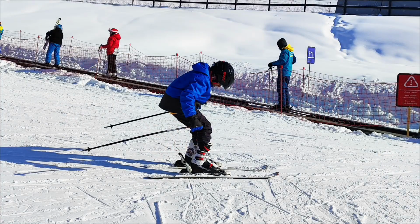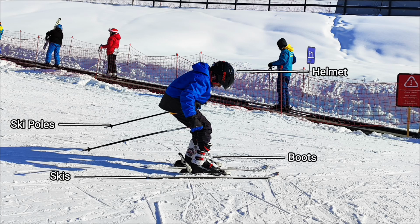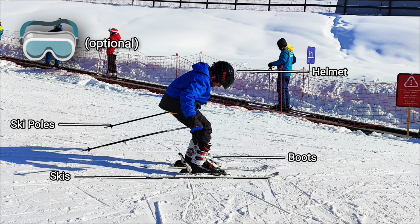Let's talk skiing gear. Here's what you absolutely need to rent for skiing in Shymbulak. First, helmet, skis, ski poles, and boots are the basics you must have. Ski goggles are optional but highly recommended on sunny days to avoid getting blinded by the snow glare.